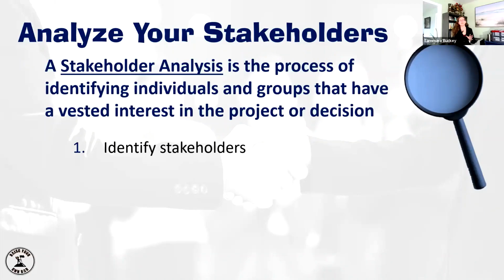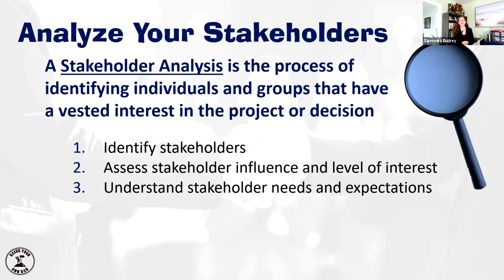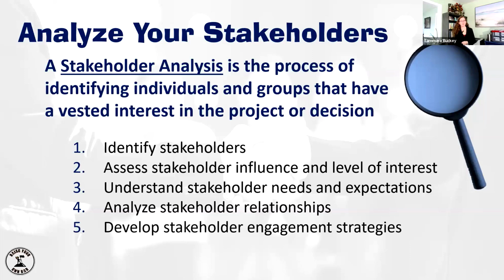I broke this down into basically 5 steps. You want to identify your stakeholders. You want to assess that stakeholder's individual influence and level of interest. Some stakeholders don't want to be bothered much. Others, they want constant communication. You want to understand the stakeholders' needs and expectations. You want to analyze the stakeholders' relationships. And you want to develop stakeholder engagement strategies.